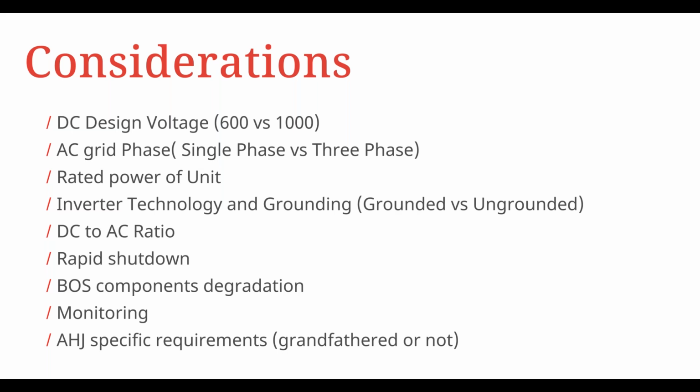Okay, outside of all of this, you have other specific requirements from the authority having jurisdiction who might weigh in when the system is being built, and you unfortunately will have to comply with those as well. Okay, that's pretty much what I had planned for today. If you do have any questions, we could have them now.